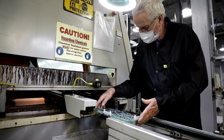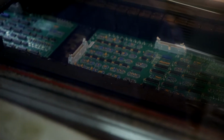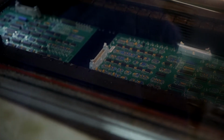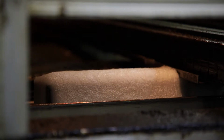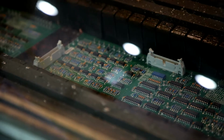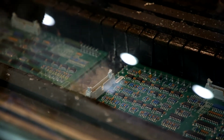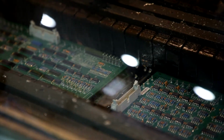This is one of our foam fluxers. The board is getting a flux applied so the solder can better adhere to the leads and the pads on the board. This particular machine uses the foam fluxer. Our other machines actually have spray fluxers as well. Just depends on the application, the chemistry of the flux, and the board itself.